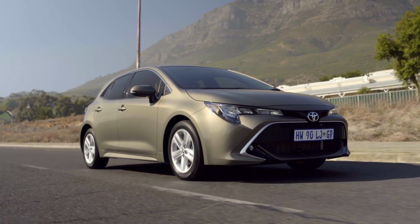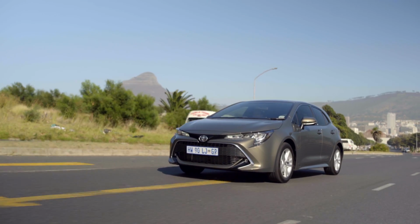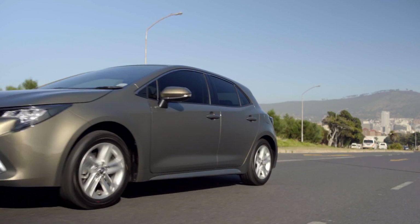The first thing you're going to notice when you drive this car is how incredibly quiet it is. It's so smooth, the ride quality, the ride comfort, the way it deals with imperfections in the road, potholes, bad surfaces, it is super impressive. You can just tell they've spent a lot of time and a lot of money getting this right.